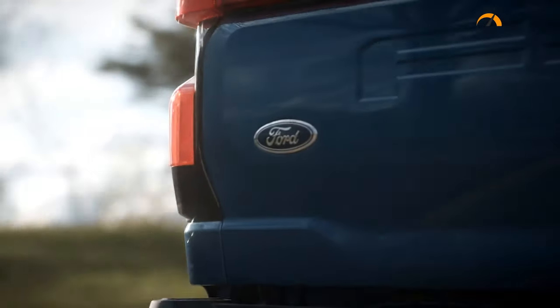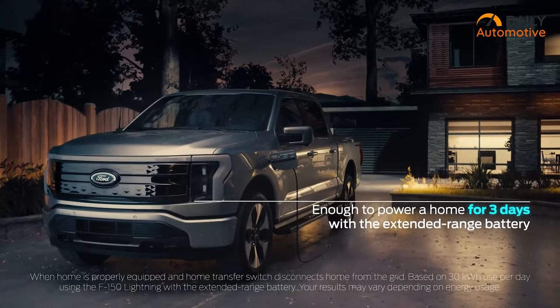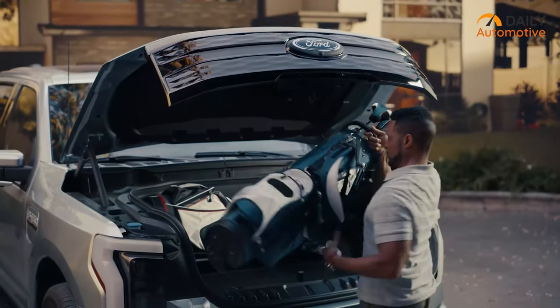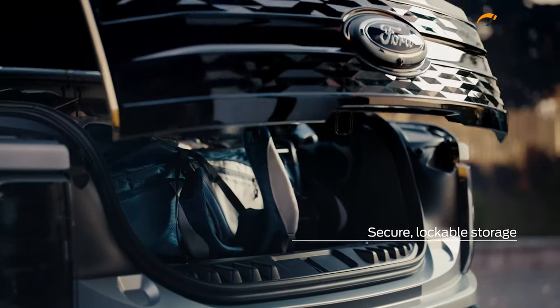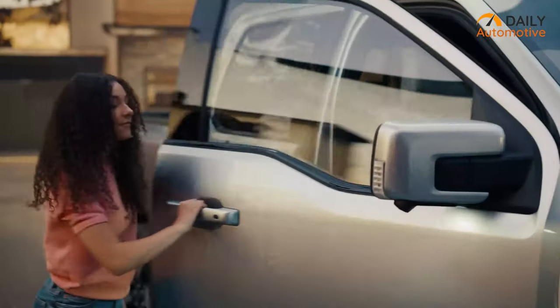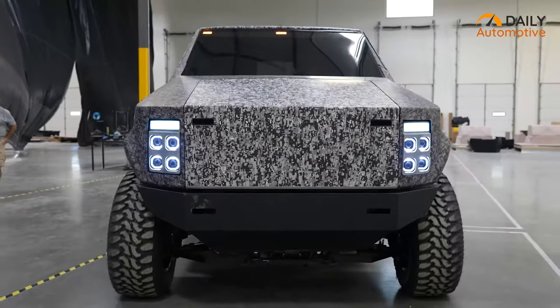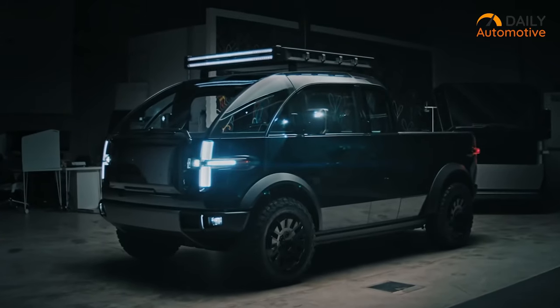But most importantly, it can offload power for not just the duals, but potentially an entire house. Lastly, with a towing capacity of up to 8,600 pounds, the Ford F-150 Lightning has been priced at just $39,974. It's a real game changer. And this will effectively end our today's video on the 10 coolest pickup trucks that you need to know about.